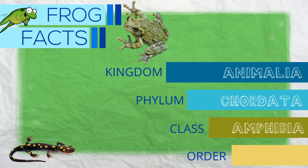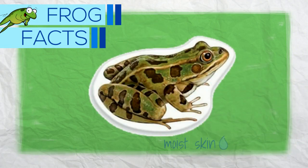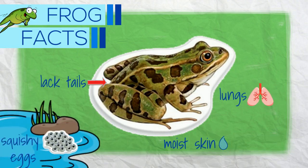In the class Amphibia, frogs belong to the order Anura. These moist, smooth-skinned creatures lack tails and breathe air through lungs as adults. Adult frogs lay their squishy, gel-like eggs in clusters in the water.